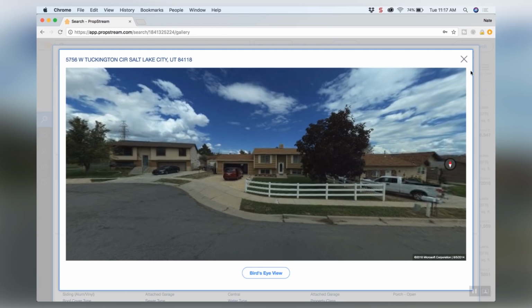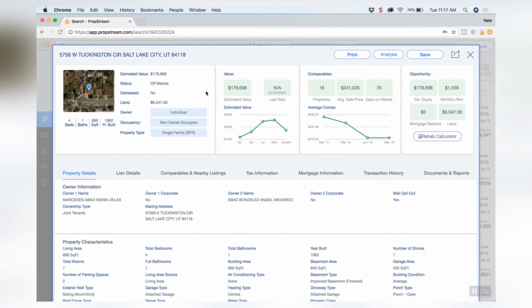Okay, awesome. All right, so we also have our estimated value, our on market or off market. Again, we specified we were looking for properties that haven't signed a contract with a broker. So this property is off market, sitting on 50% in equity. It's not distressed, meaning it's not in pre-foreclosure or foreclosure yet, but here's something that we just identified. This property is actually sitting on a lien. It's a $6,000 lien, and if we go to lien details.